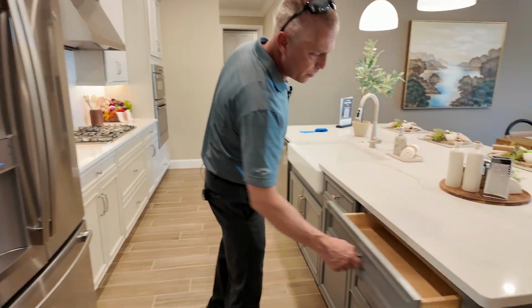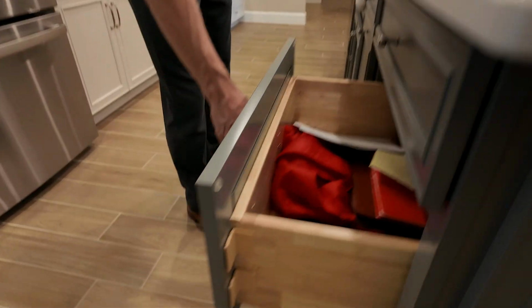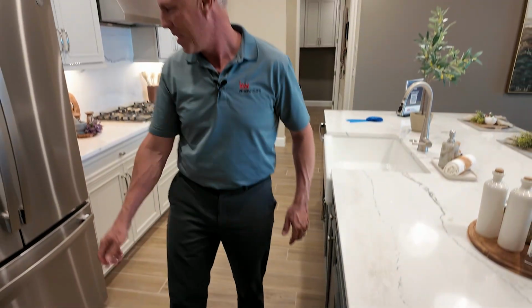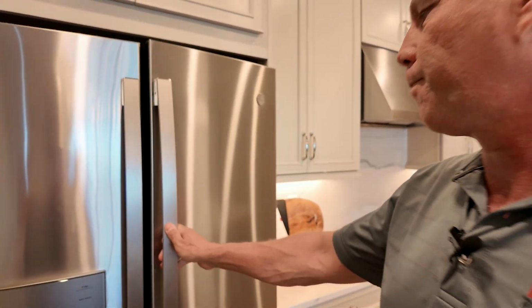Soft close cabinetry. There's a ton of space in here. Dovetail construction. Oh, don't look at all our junk, Charlie. Oh, here. Oh, there we go. All right. Appliances are... The refrigerator does not come with this model. Refrigerator, washer, and dryer do not. In this builder's lower price models, they do come with them.